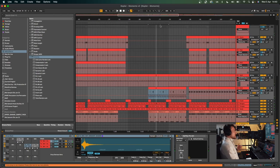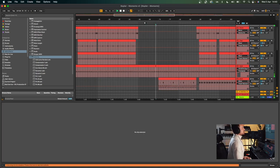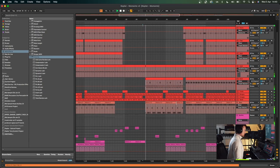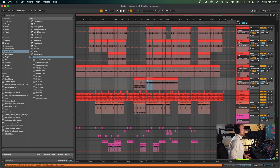For a bit of variation, it bounces around three different samples, these little closed hat one shots, which works really nice, I think, in this section. So the way it falls into it, changes in the when the drop happens.